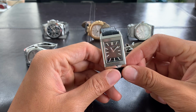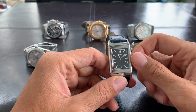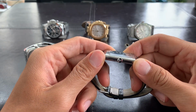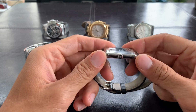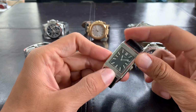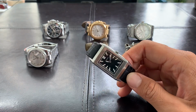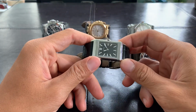The Grand Date is an amazing technological feat. It features 8-day power reserve, which is amazing, and it has the independent date wheel, power reserve, small seconds hand, just so much going on. It featured the beautiful movement on the case back, so great, right?